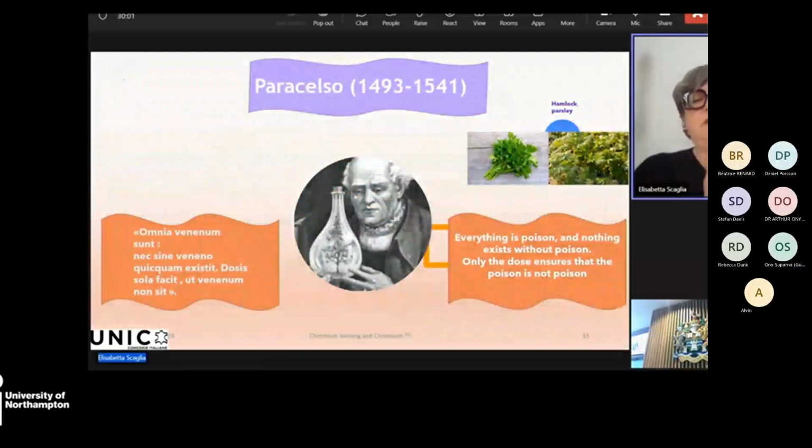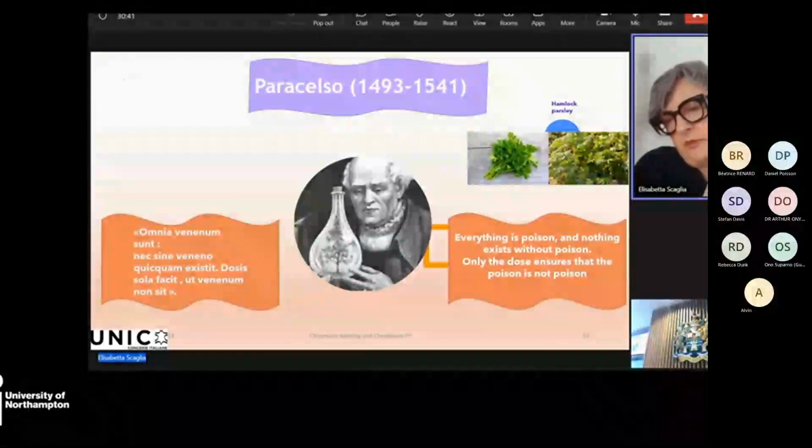Another thing to take into consideration when you are speaking about chromium-6, and this is one of the problems that we are dealing with in this period because of the evolution of the legislation, is the fact that, as Paracelsus said, everything can be a poison and nothing exists without poison, but only the dose considered or used ensures that the poison behaves as a poison.